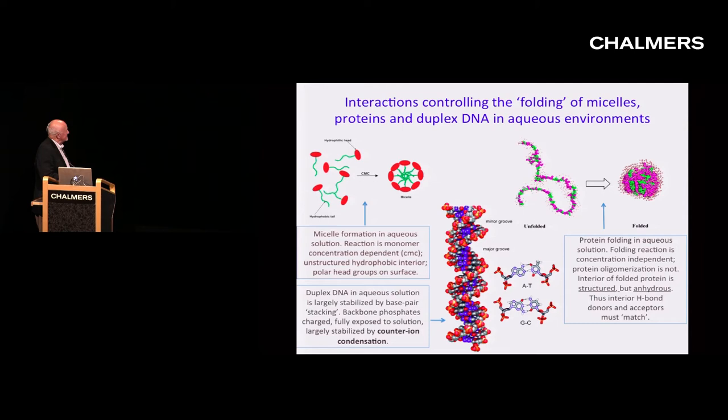So this just summarizes three things that all of you know. One can think about a model for a protein as a sodium dodecyl sulfate micelle, for example, with a lot of lipid in the middle and charged head groups on the outside. They're not connected together, so the reaction is monomer concentration dependent, the critical micelle concentration, and there's an unstructured hydrophobic interior and polar head groups around the surface. Well, this is also the case in many aspects of protein folding, but if it was just like this, of course, none of the crystallographers would be able to make a living because there's nothing there to look at in the middle. It's all a fluid environment.